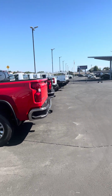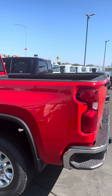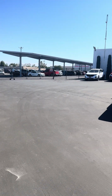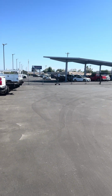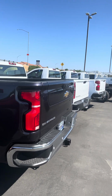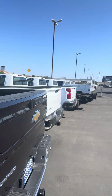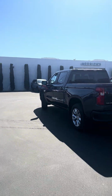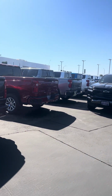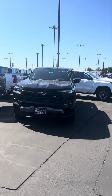Because right now, the truck industry is hurting. Better yet, the car industry is hurting. Banks don't want to give loans. People don't have the cash to buy them. So who's at a better advantage? The person that comes in with cash and says, hey, I want to buy this here cash out the door, or the person that can get finance? Trust me, they'd rather sell you that vehicle with cash out the door.